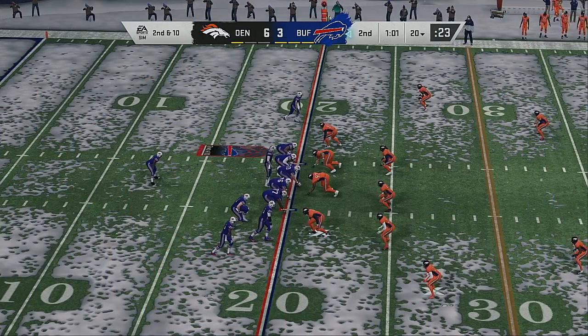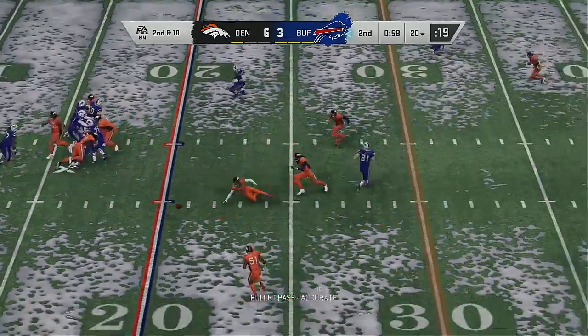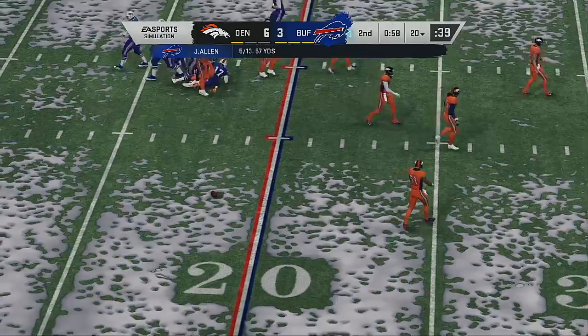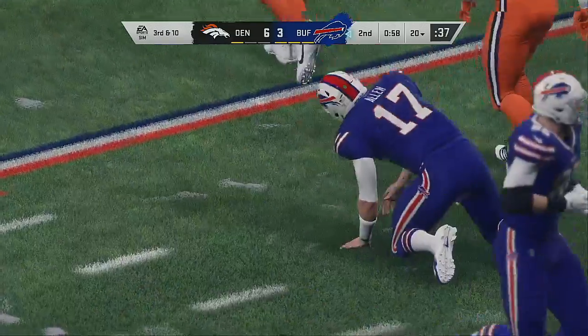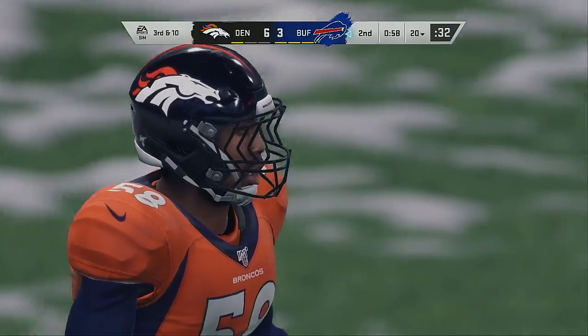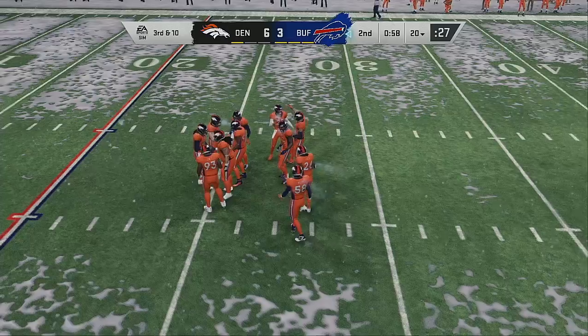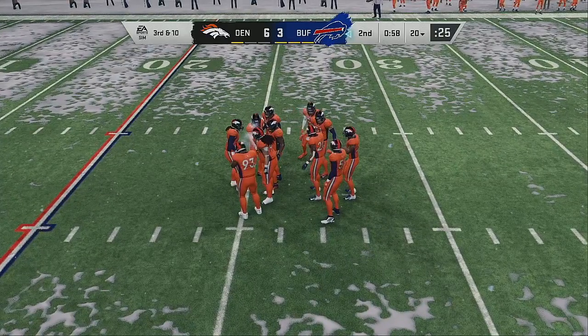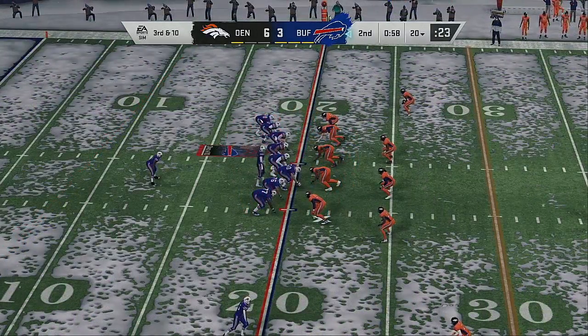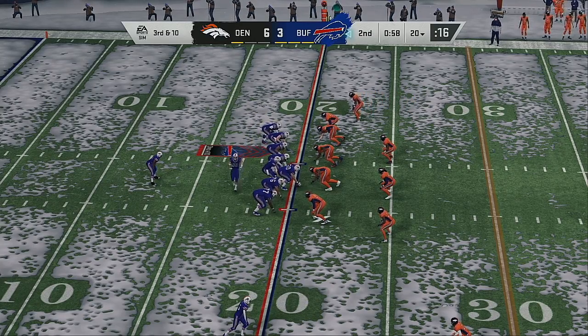After the incompletion, here's second and 10 from the 20. And here's Allen, throwing again, and an incomplete pass. That'll stop the clock here with just under a minute to play in half number one. Will Parks there in coverage to knock it away. Feels like they're getting caught in between here because they didn't get completions on first and second down. Now you've got to worry a little bit about the clock because you prefer not to give them another shot here in the first half. But if you don't pick up the first down, guess what? You're likely going to have to.